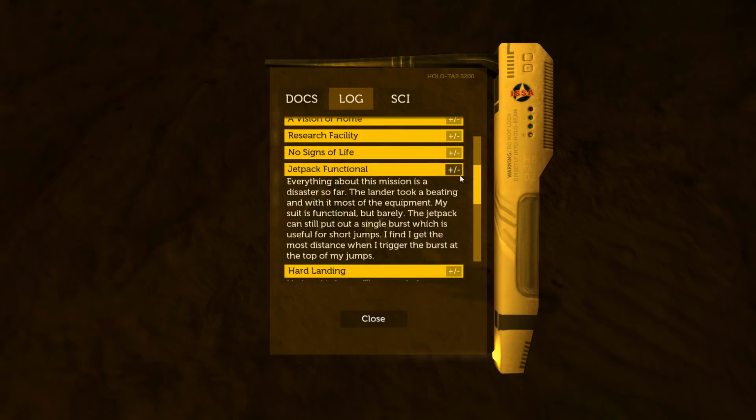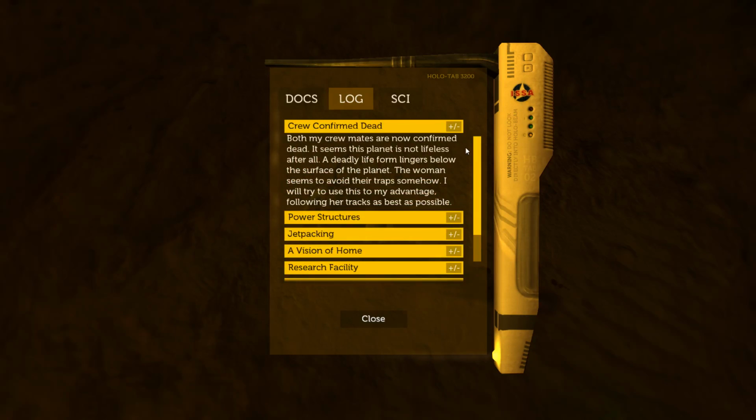Both my crewmates are now confirmed dead. It seems this planet is not lifeless after all. A deadly life form lingers below the surface of the planet. The woman seems to avoid their trap somehow. I will try to use this to my advantage. Follow her tracks as best as possible.